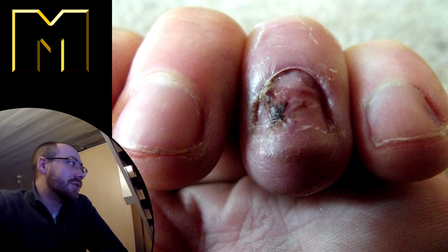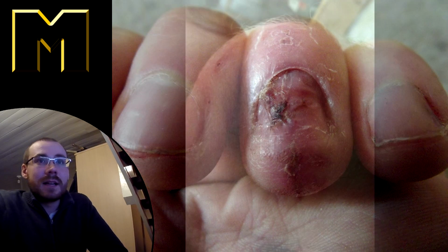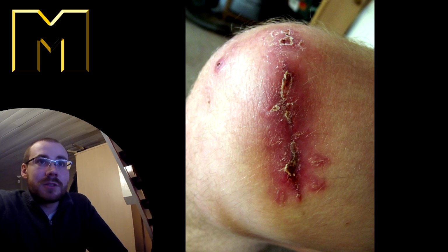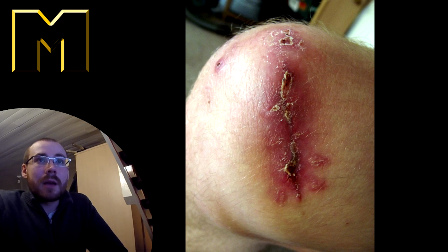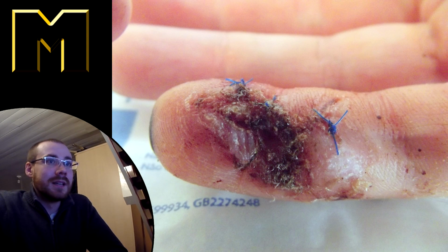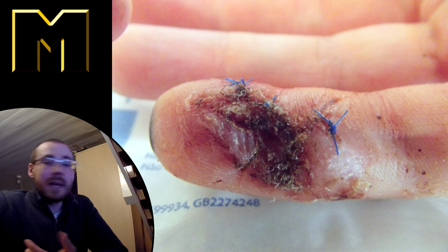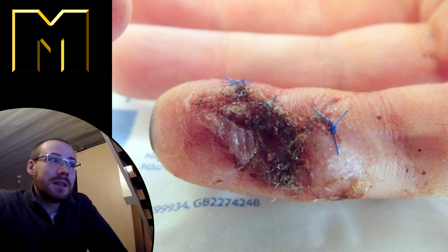Lost quite a lot of fingernails. Nice close up of a missing fingernail. And now this is the knee, so this is on the 23rd, so this is like 2 weeks after the crash. Scabbing up and healing nicely, but then again the little finger not healing so nicely. And then yeah, I went to work about, was it 5 weeks? I think 5 weeks after the crash I was back at work.